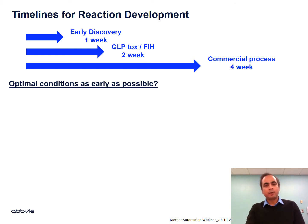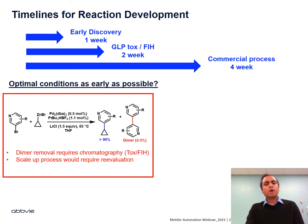So let me give an example of the benefit of finding the optimal solution. Our project team was working on scaling up the Negishi coupling shown here, a reaction between bromopyridine and cyclopropyl zinc bromide in the presence of a palladium catalyst. The reaction conditions shown here were used to scale up a related compound on 50 kilogram scale, so we were reasonably confident in these conditions. As you can see, the coupled product was obtained in high yield, more than 90%, but it came along with 2 to 3% of a difficult-to-reject dimer impurity.